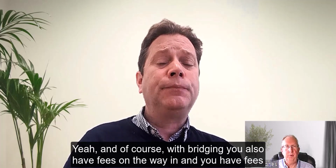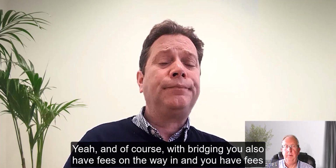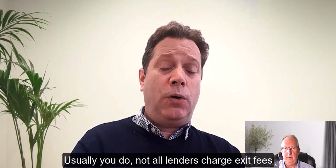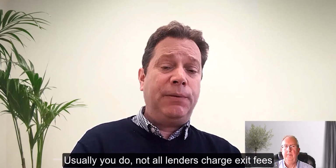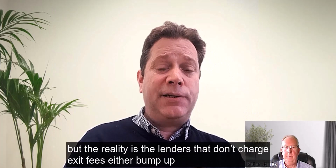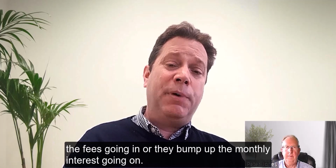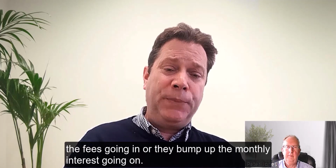Yeah. And of course, with bridging, you also have fees on the way in and you have fees on the way out usually? Usually you do. Not all lenders charge exit fees. But the reality is the lenders that don't charge exit fees either bump up the fees going in or they bump up the monthly interest going on.